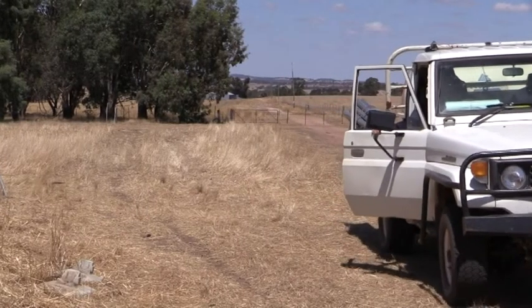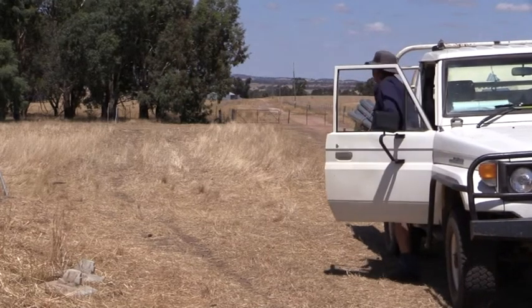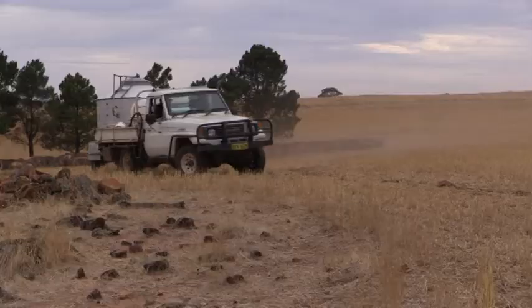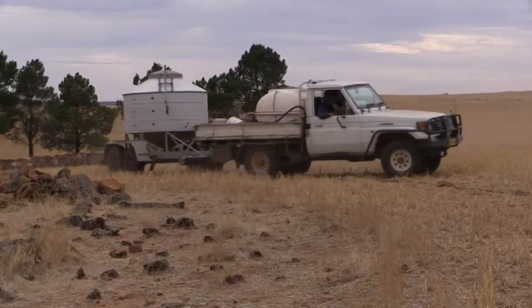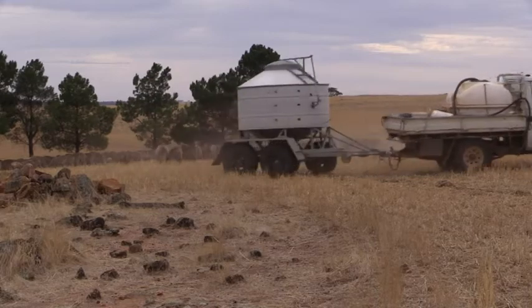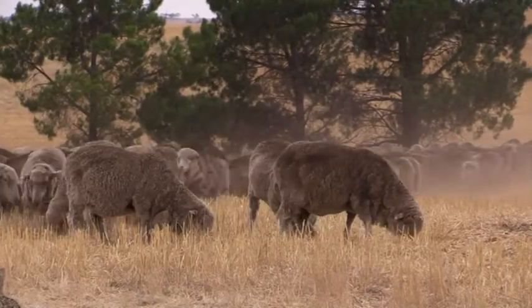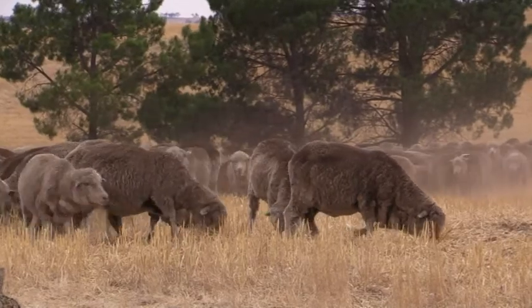My name is Gary Page, and we farm a bit over 1,200 hectares here at West Pingelly. Yeah, we've searched and searched and searched for a streamlined system that will help reduce, one, the cost of the supplementary feed, and two, the time that it takes during that 6 months of summer feeding. So that's why we're looking at a fodder shrub system.